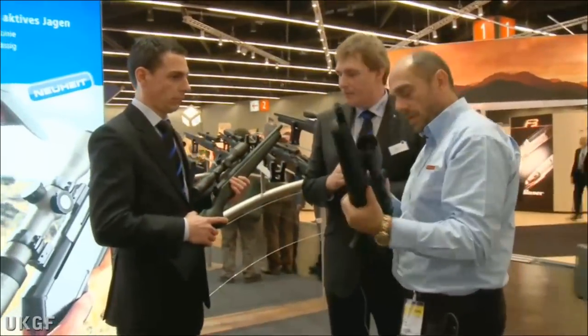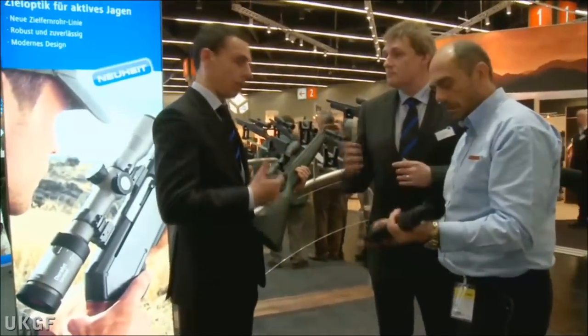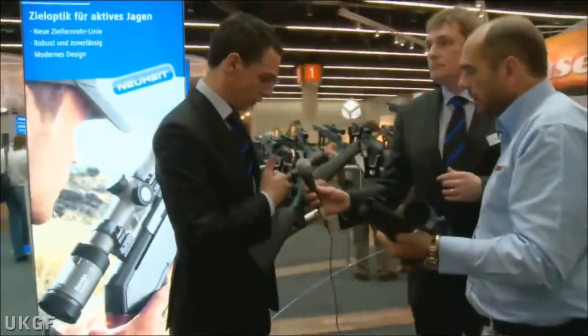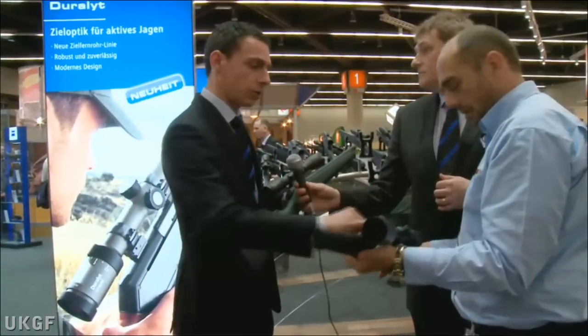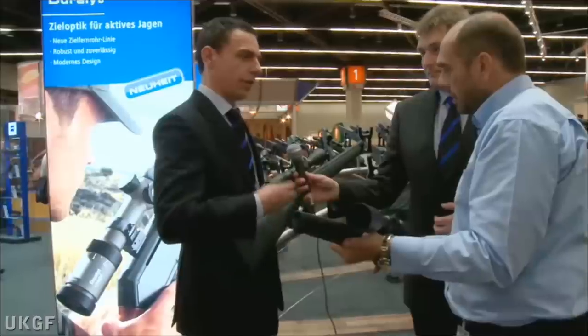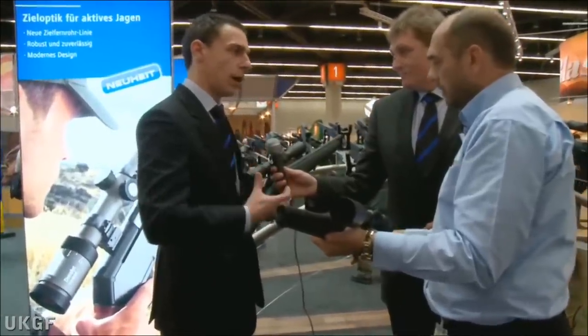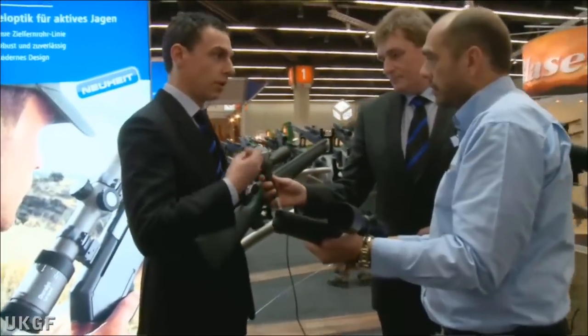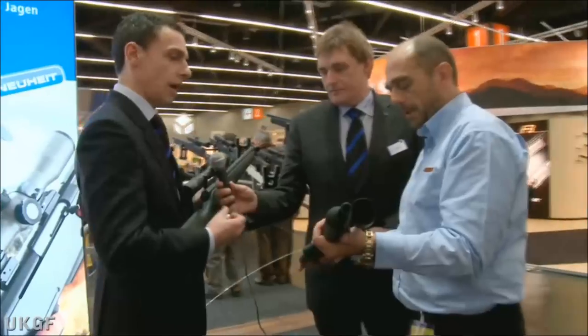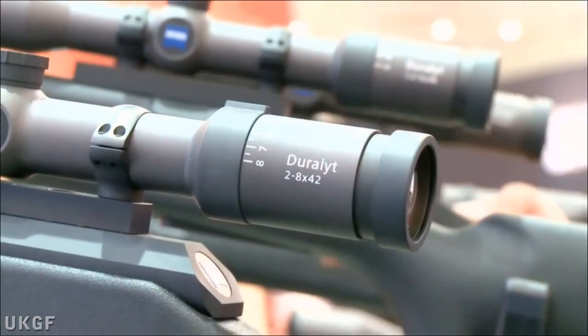Now, Jonathan, how does this differ from the one that you have there? The objectives are different on these two, and also the magnification. This is 2-8x42. This one's the 3-12x50. Really, with these scopes, I think what we've done is it's no bells and whistles. It's functionality, form, with reliability. But, of course, with the Zeiss glass, the quality of the optics. Absolutely. It's a high-end mid-range scope. Yeah, best in class. I'm really excited to put these into the market.